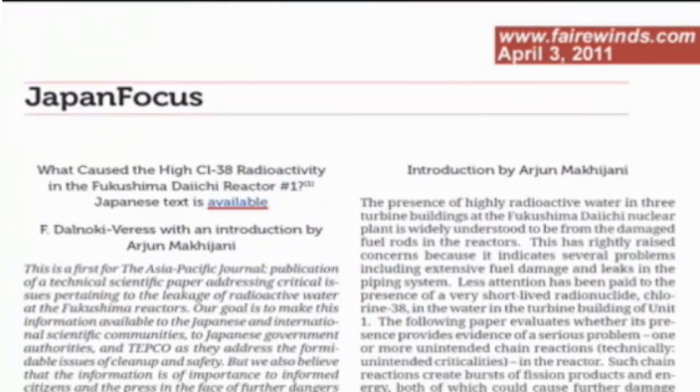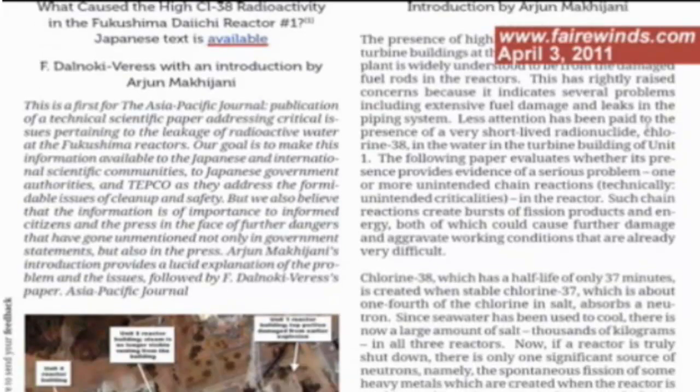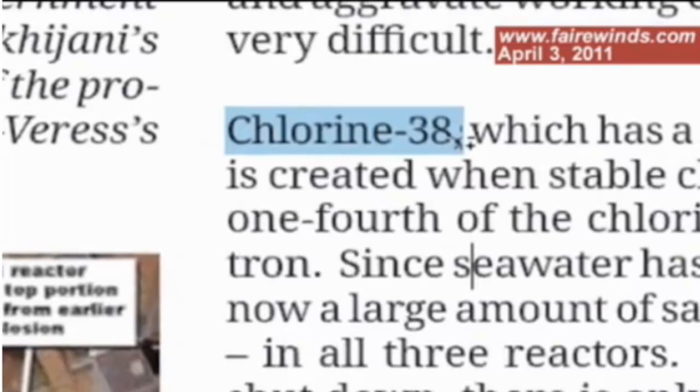Well, this week, a prestigious scientific paper came out, and it talked about the discovery of a strange isotope called chlorine-38. Chlorine-38 doesn't exist in nature, and it comes from chlorine-37 absorbing a neutron. Well, chlorine-37 is in seawater, and seawater is inside the nuclear reactors. So this paper postulated that we had a chain reaction going on in one of the Fukushima reactors, and it was turning salt water into chlorine-38. Again, it wasn't definitive.